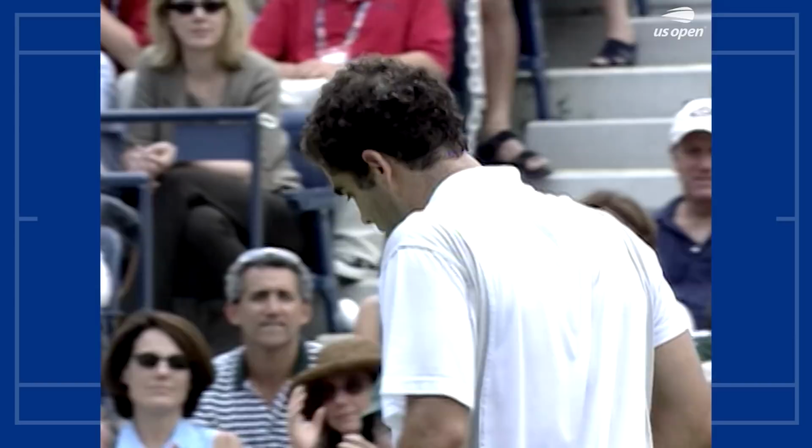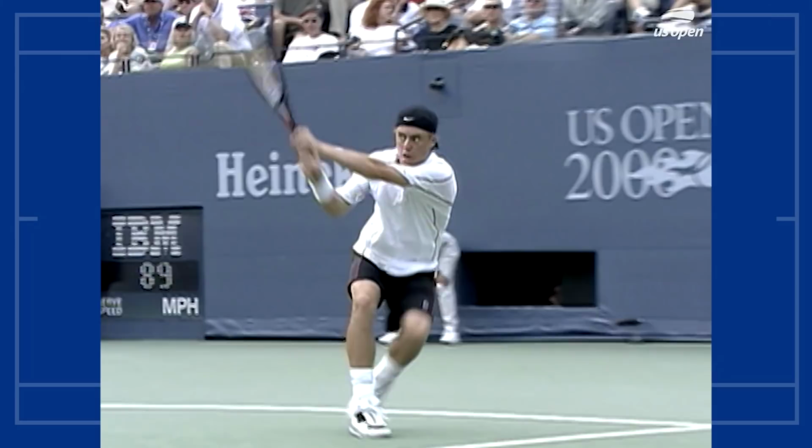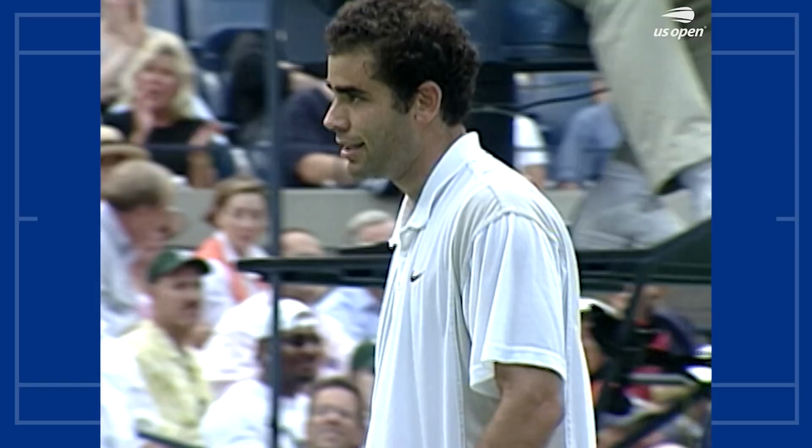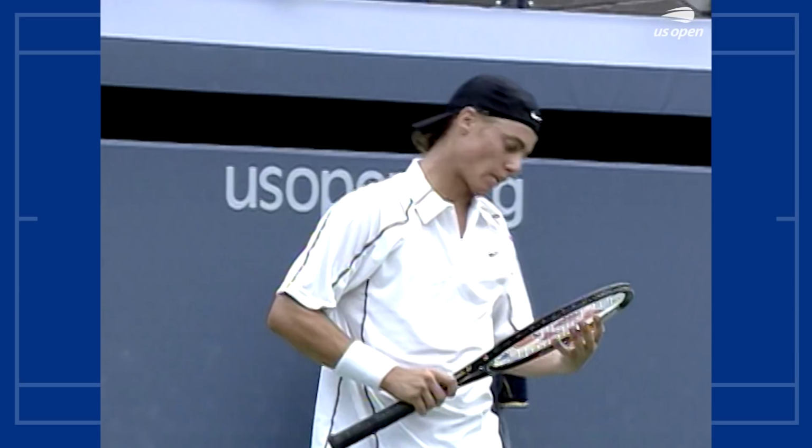Sampras lost his footing just a little bit. Hewitt took advantage of the opportunity. It was a pretty good dig from Sampras. I mean, that's still not a bad position. Yeah, he doesn't have any problems with his intensity, that's for sure. 3-all. No, this is just great stuff to watch. I mean, these are the moments that make Grand Slam so great. Or so grand, as you say.